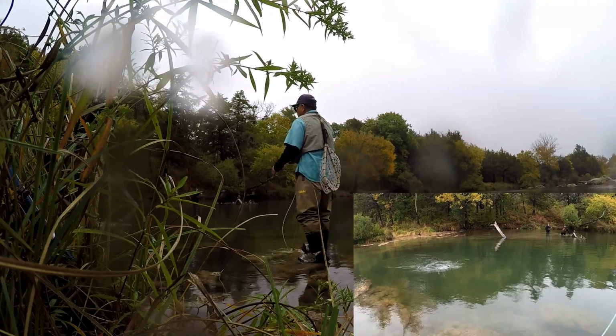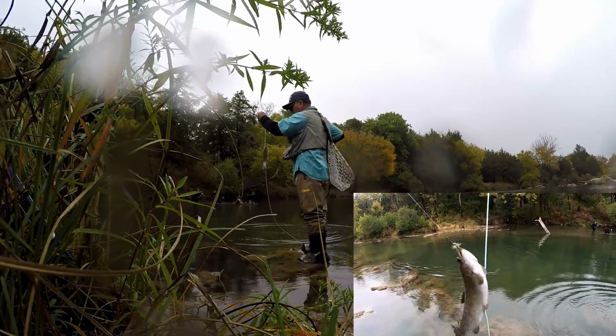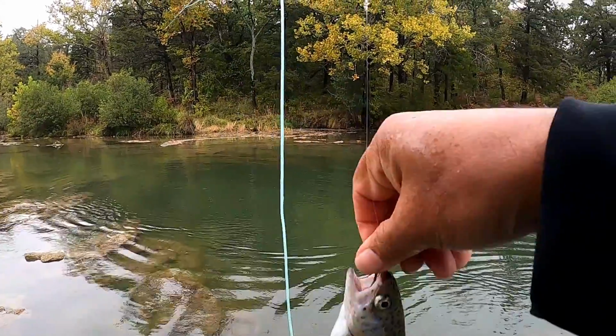So this went on for a good 30 minutes, and then, well, it started to rain on us. So we're going to have to call it quits here. But when you get a chance this season, try giving the Blue River in Oklahoma a chance over there in Tishomingo, Oklahoma.